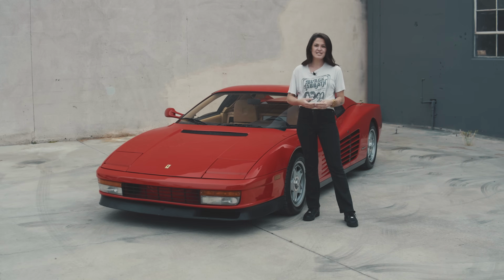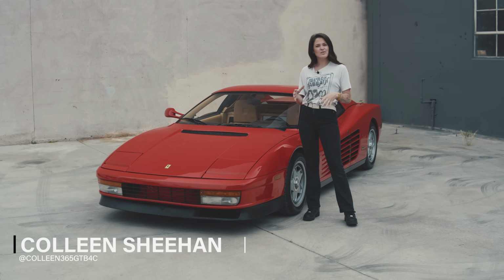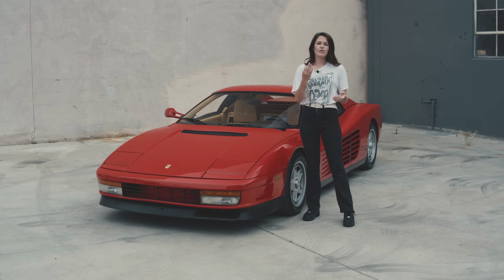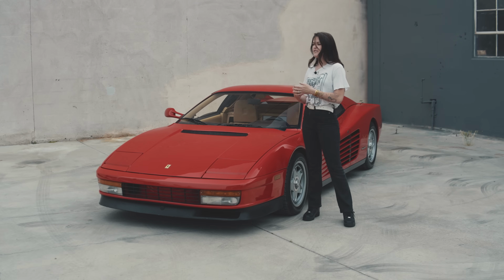The Testarossa was such a success. They sold almost 10,000 units across all the different variations. So there's three basic variations of the Testarossa. There's the Testarossa, the 512TR, and the 512M.